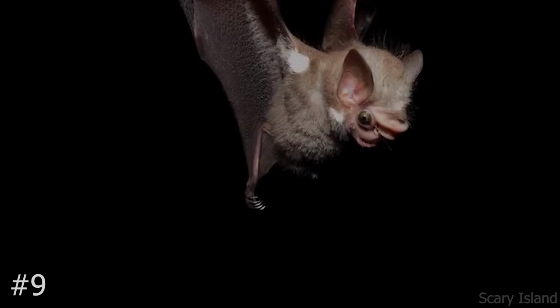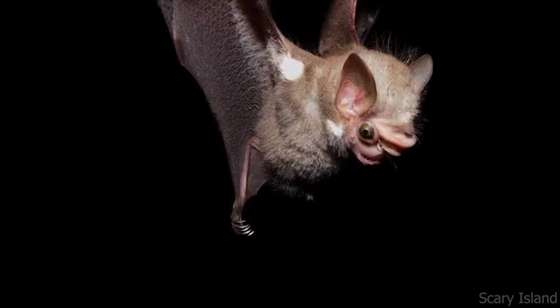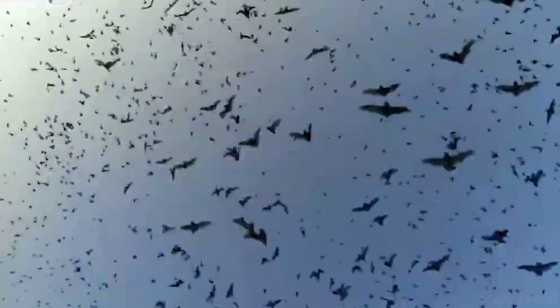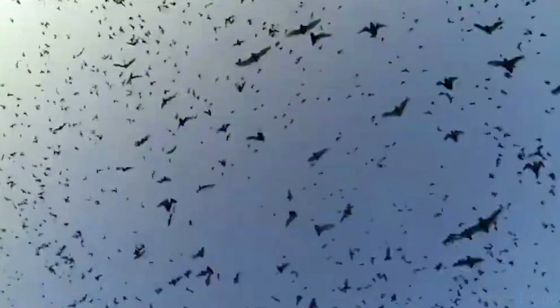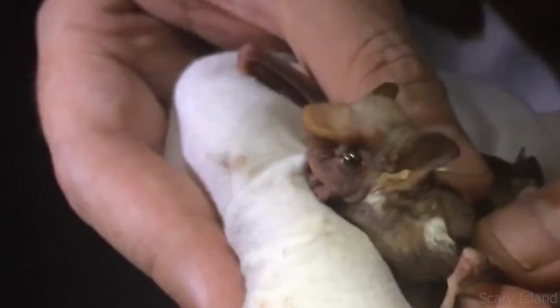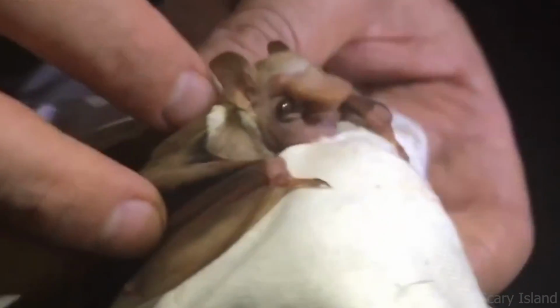Visored bats are somewhat rare, as few specimens have been collected throughout tropical South America and the Amazon basin. These bats' bodies are only about 2.5 inches long. And the male bats have an unusual feature, a large fold of skin on the neck, which can be pulled up over the face as a mask while sleeping. Females also have the fold, but it's smaller and non-functional.